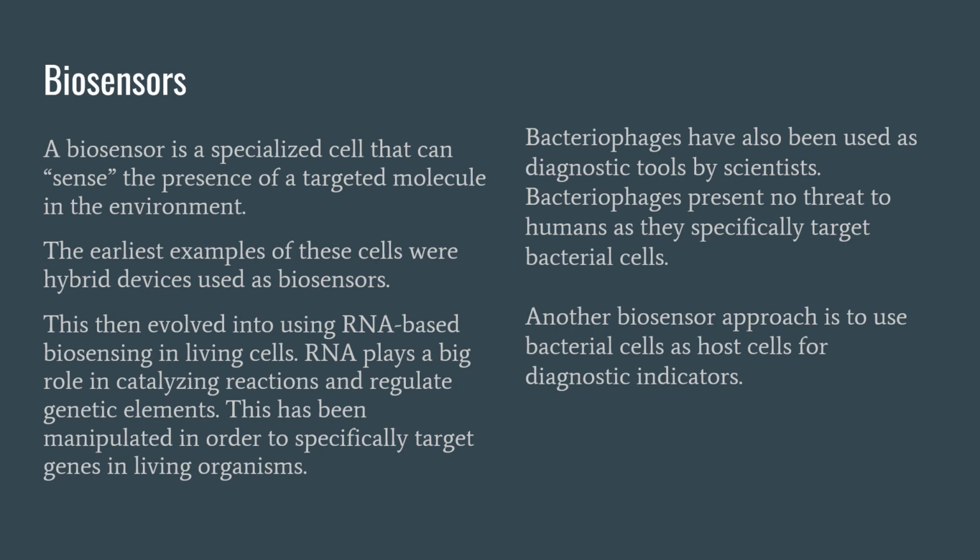Another biosensor approach is to use just bacterial cells as host cells for diagnostic indicators, and this one actually takes place inside the host body. So genetically modified bacterial cells are added into someone's body and they can ID both pathogens and pollutants. There was a test done in mice where they showed a very, very high diagnostic application to IDing a pollutant found in the mice's water. It was very effective.